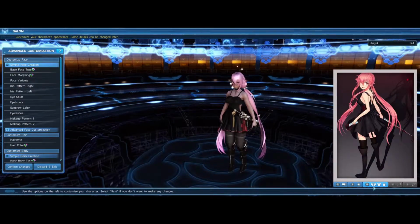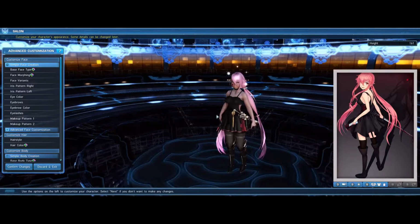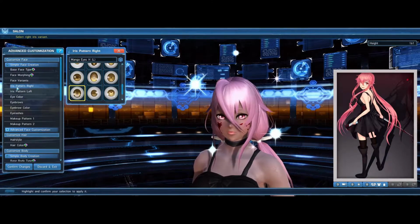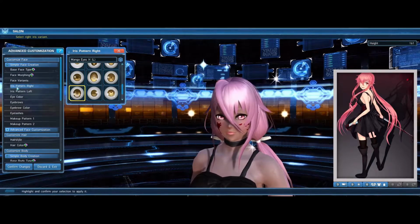Welcome back to the salon, Shiny Arks. Let's start with the iris pattern. So for her iris pattern, I chose to go with Manga Eyes H in large. These are found on Personal Shop for 5mm Meseta.